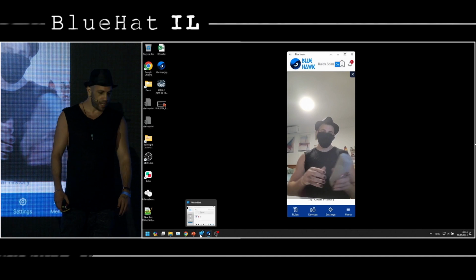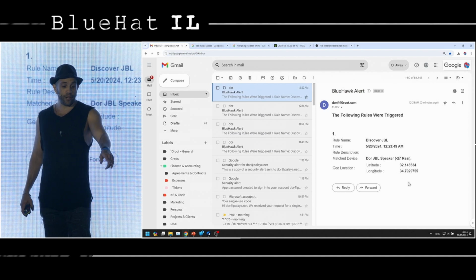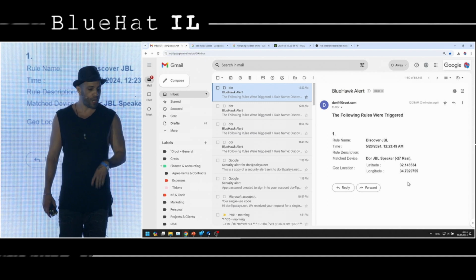Okay, that's the demo, guys. And you can also see an alert that also gives me the geolocation. So every alert I'm getting is also giving me, again, the geolocation.